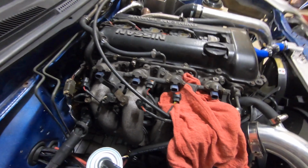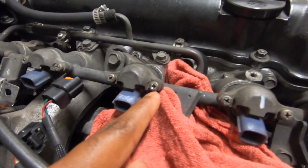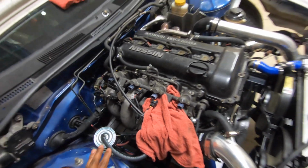Back to the point, these are the new injectors we ordered. They're OEM injectors. I didn't upgrade or anything, but we had an issue when we took out the old injectors, and I'll show you guys that now. You guys know that these injectors have an issue, and these screws are very hard not to strip. I stripped that one, I stripped that one, barely stripped that one. This one is really bad. It's basically completely rounded out. So now I'm just scared that I won't be able to get them out.